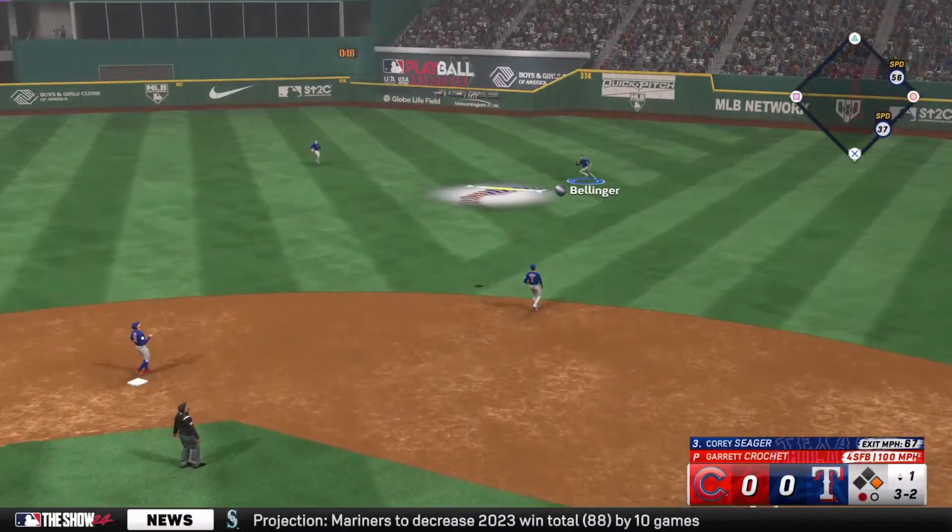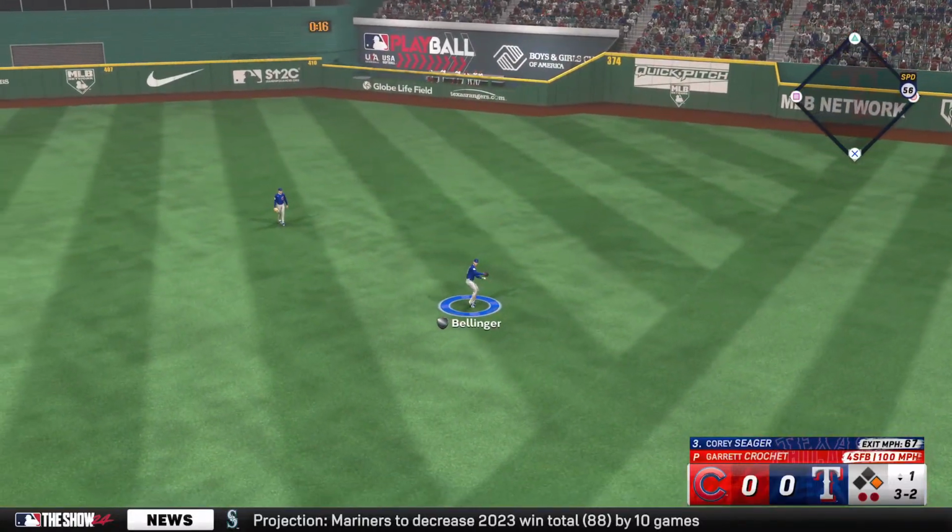Swing and a fly ball in the air out towards right center field. He's got it, and there's two down.